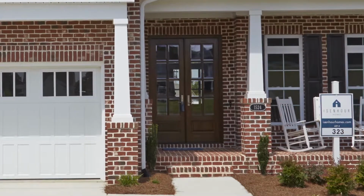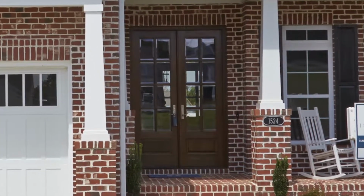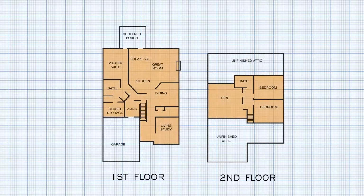Now it's time to go inside and measure the second floor. Our tour of the home revealed that the length of the second floor is identical to the first floor, but the width is significantly more narrow than the first floor. This is the very definition of a story and one-half home.